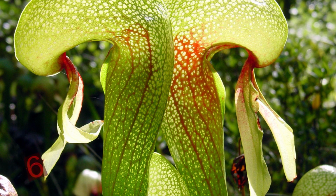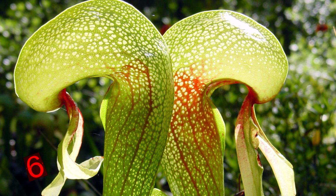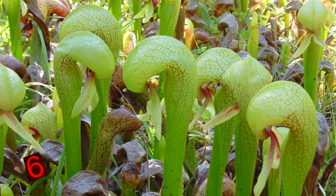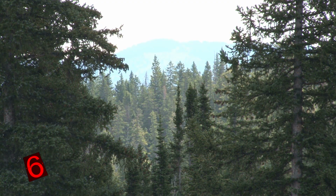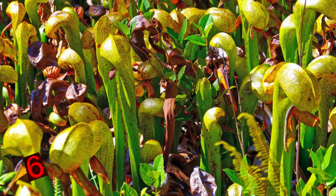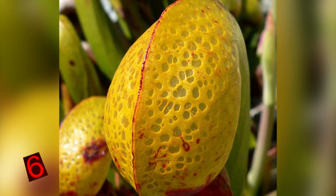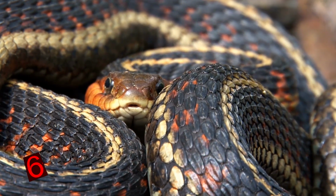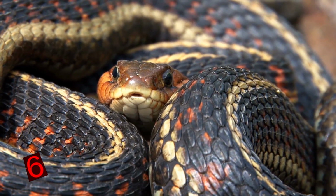Number 6. The Cobra Lily. The Cobra Lily, also known as the California pitcher plant, is the sole member of its genus and, unsurprisingly, can be found in California and Oregon. Growing only in bogs and pine forests or other areas of poor soil quality, it's called the Cobra Lily because of the shape of its leaves. Large, bulbous, and curling over, they seem to resemble a cobra preparing to strike, complete with dangling leaves that look like a snake's forked tongue.